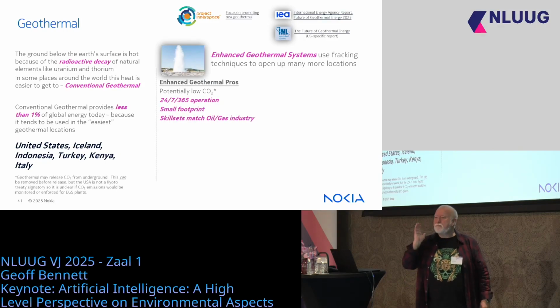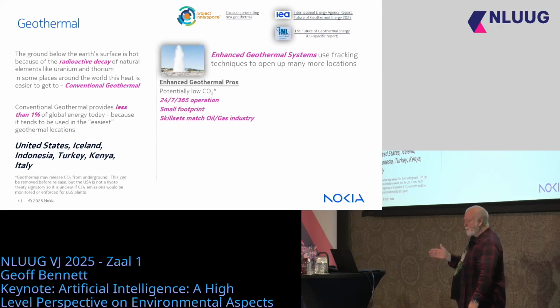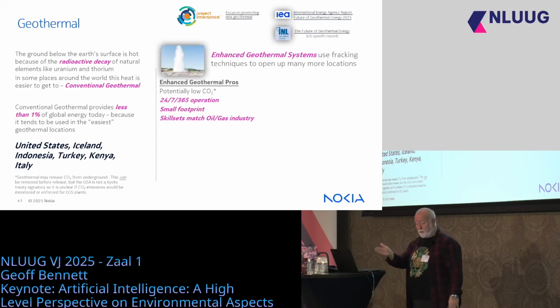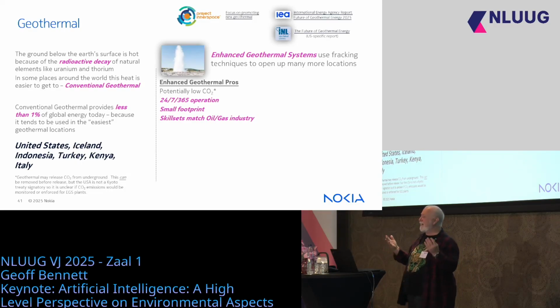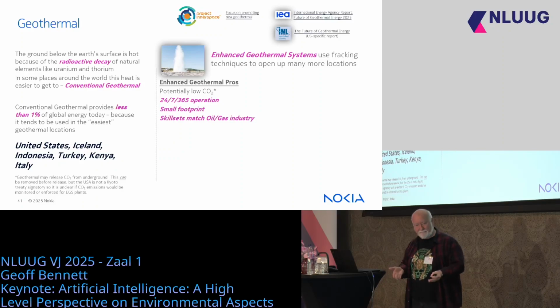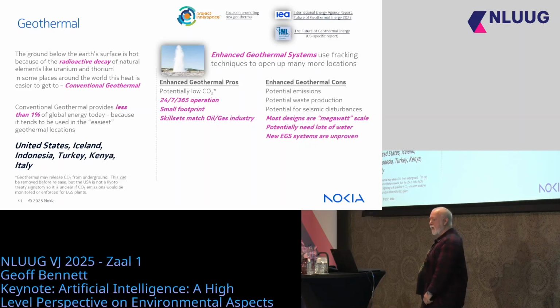So the advantages of enhanced geothermal, potentially low CO2, notice the little asterisk there. Turns out when you drill holes in the ground, sometimes carbon dioxide comes out because it's stored under the ground. And the thing is, because America is not a signatory of the Kyoto Treaty, they don't measure it. They're not required to measure it. Most other countries that signed the Kyoto Treaty would measure the CO2.